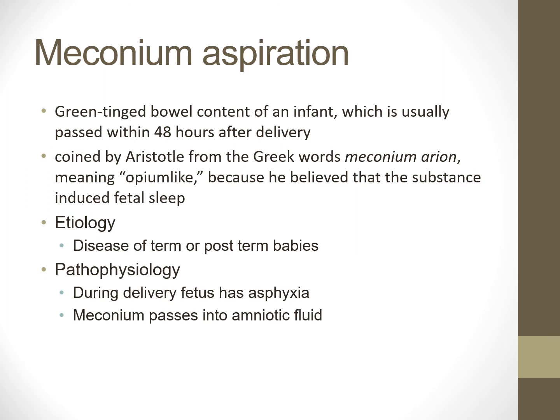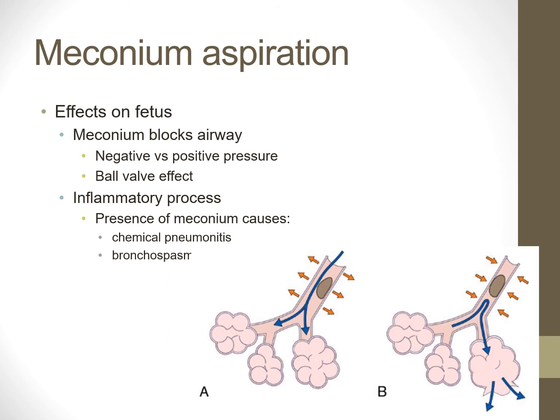That can be from late decelerations that you would see on their waveforms. And if they're just term, they're not late term, then that might be a sign that they might have had asphyxia issues as well. Not definite, but might be a sign. That meconium can pass into the fluid during the stress of delivery as well. So that's something you might see.